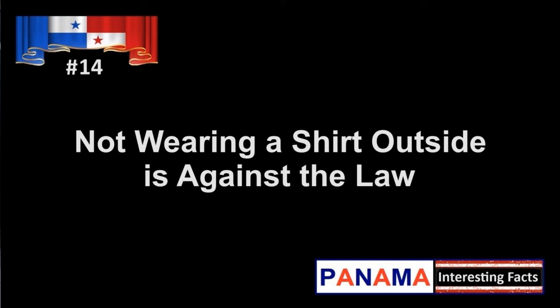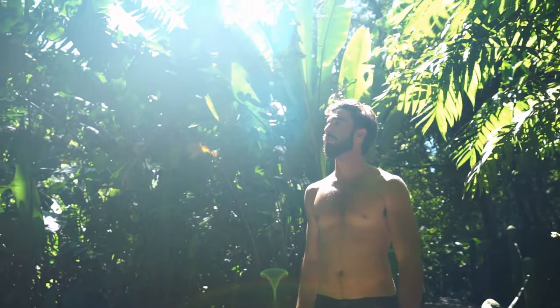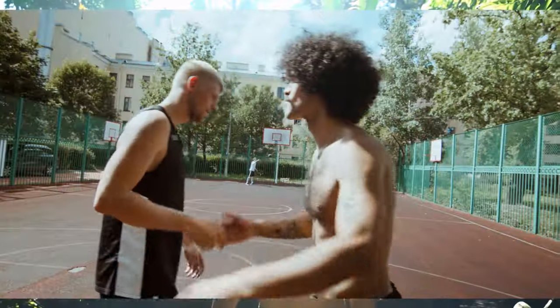Number 14 interesting fact about Panama is that it is illegal for men to not wear a shirt in public. Of course, women also are going to need to be covered up, but unless you're at the beach, it's not legal. This is something I just found out a few months ago, and I had to stop and think about it.